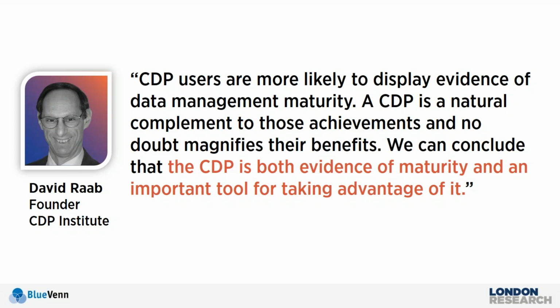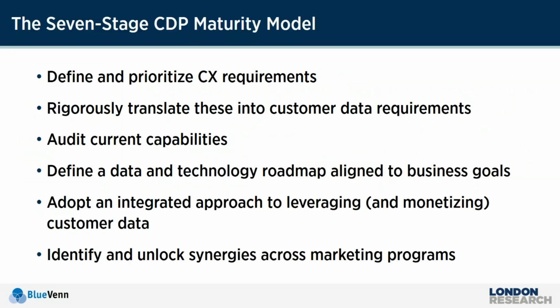Okay, so we've talked earlier about the 7-stage CDP maturity model. It's now over to Andrew, who can talk through why exactly we wanted to produce this and what those different stages are. Over to you, Andrew. Thank you, Linus. Okay, so before we walk you through the maturity model, just to give you a sense of why we thought it was useful to develop as part of the research.